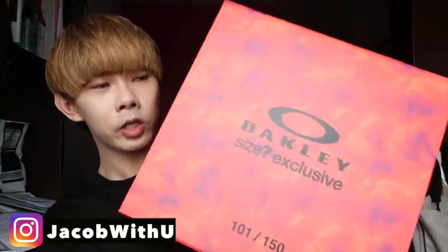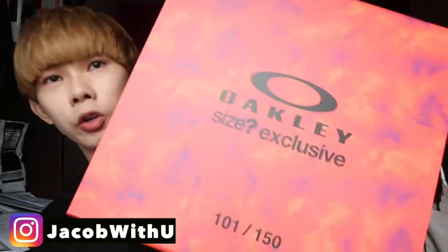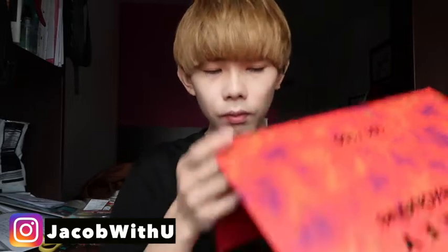I was invited yesterday, so they gave me a box of the new collection, which I'm going to show you guys because I really love it. I really love the tie-dye color. It's really unique. Every piece is different. So this is the poster, a small poster. Yes, this is the box.